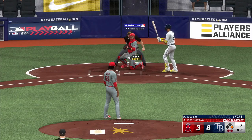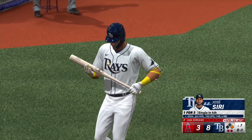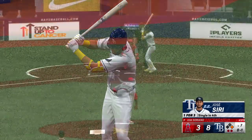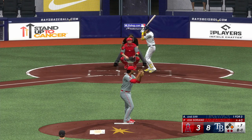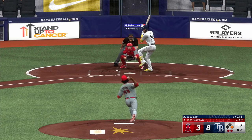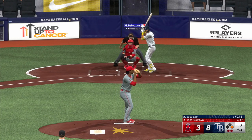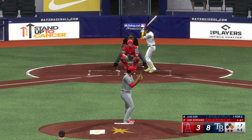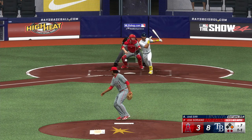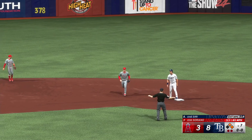And there's a strike. Good heater at 98. 0-1 to the count. Mead off of first with two away. Good eye in that spot. Yeah, good eye. Two outs to third. The throw to second is offline, and that keeps the inning alive.